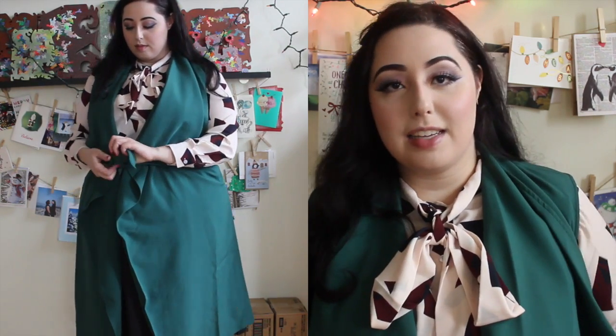This is in a size 18-20, and it is quite roomy. I really like the feeling of it. Also, this does have pockets, so it's quite practical. In general though, this is a beautiful piece. I will make mention of the fact though, it's quite heavy, so definitely perfect for the fall.